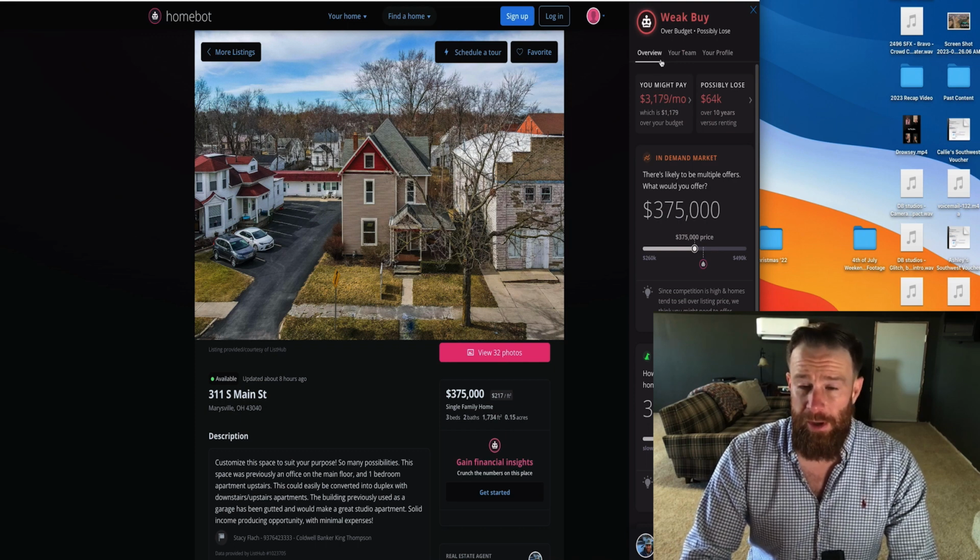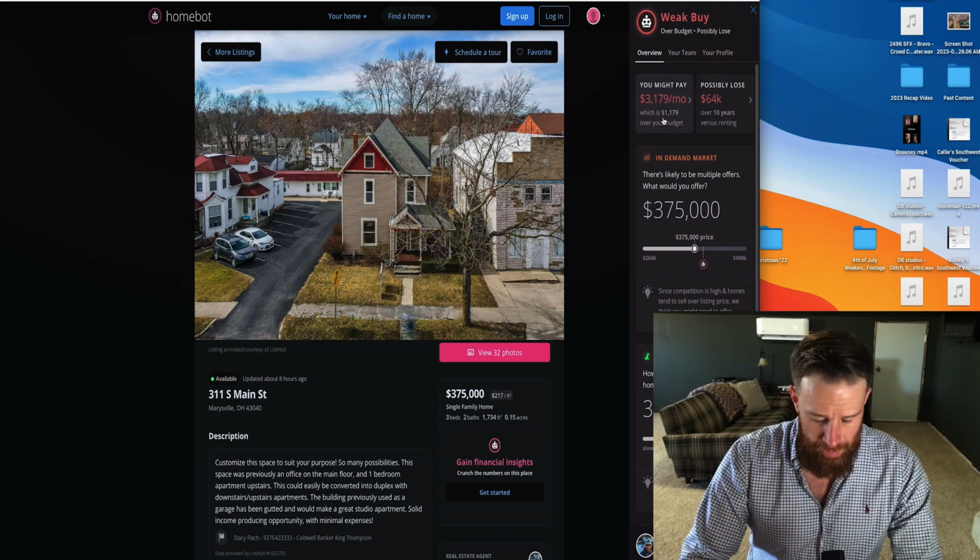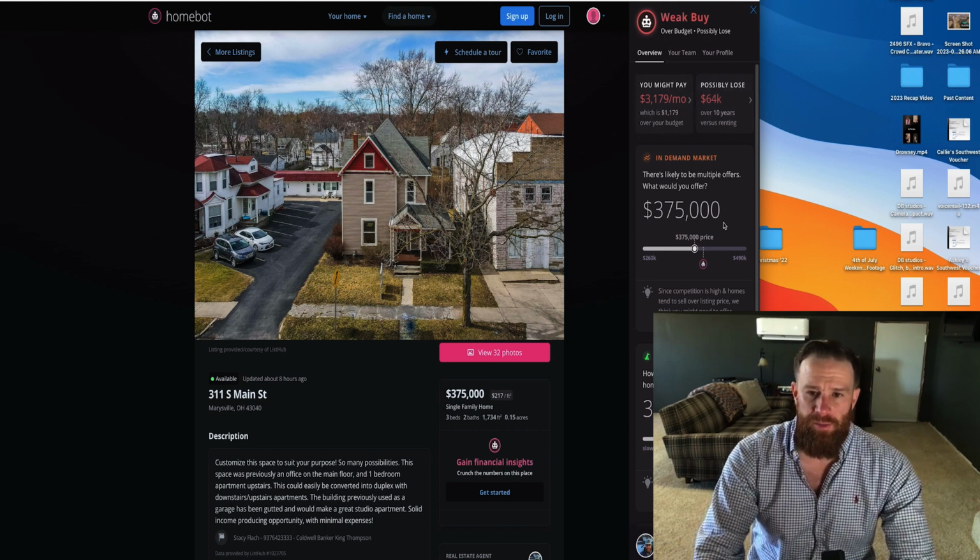So this is really cool. So you might pay this much. I'm bad at guessing numbers, apparently. A little bit over the budget, and I'm going to go through and do this again. Possibly lose $64,000 over, because it's more expensive. Man, I should dial some numbers in again.